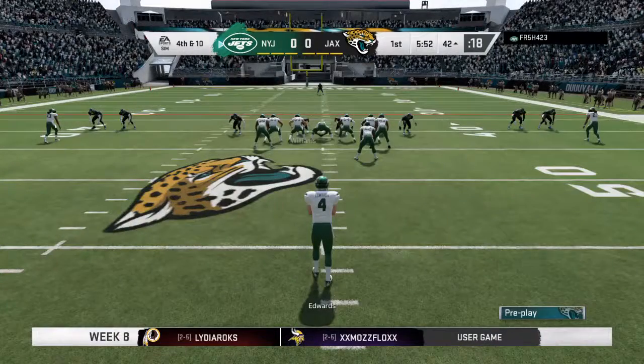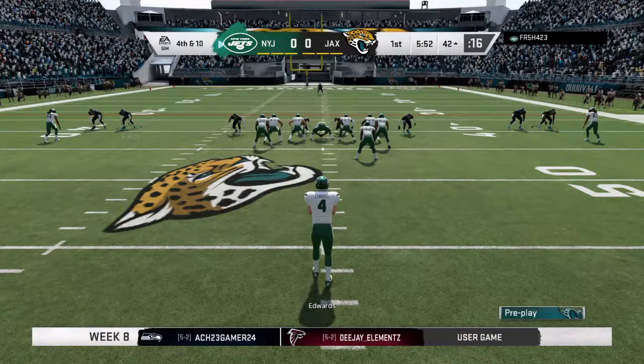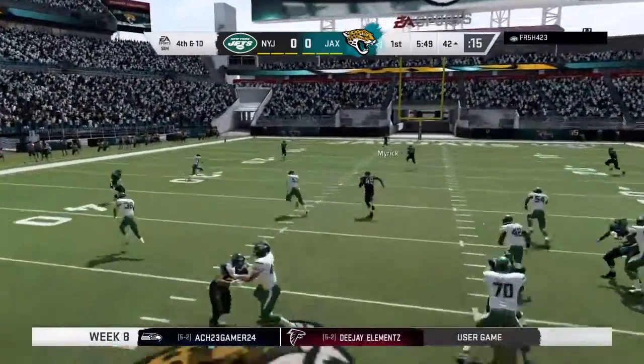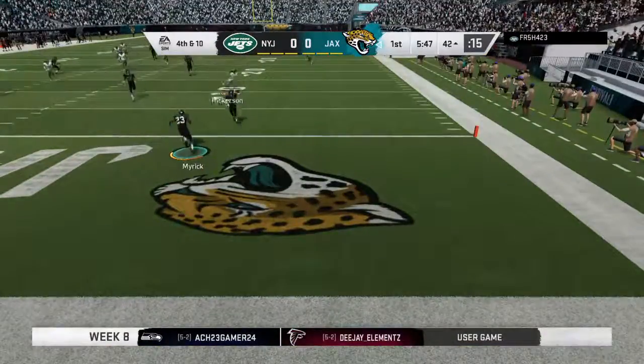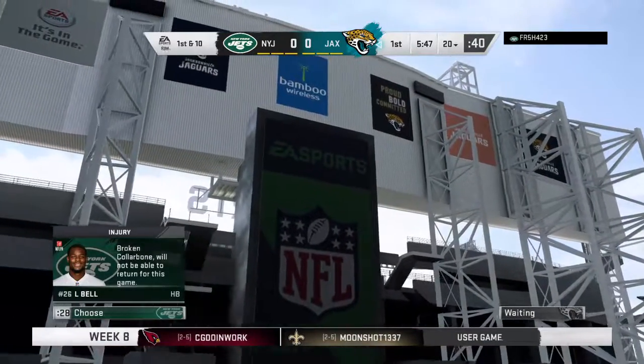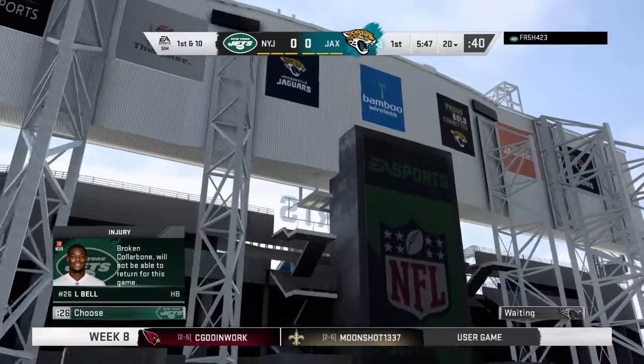On fourth down, here's Lachlan Edwards to punt it. Only 2 punts for him last week in the loss as he gets this one away. First and 10 at their own 20-yard line.